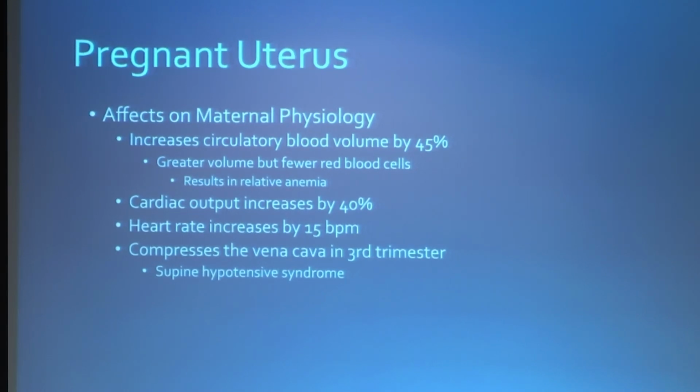The vena cava, in the third trimester of pregnancy, so the last 12, 13 weeks, if the woman is laying on her back, that heavy uterus compresses the inferior vena cava and restricts blood flow to your heart, which ultimately drops your blood pressure. It's just a simple matter of not getting enough return to the heart.